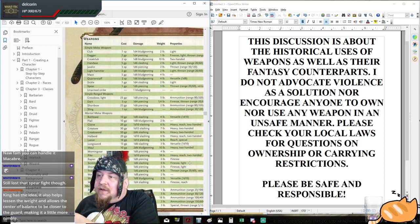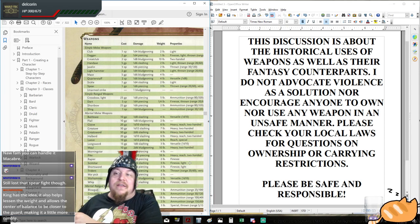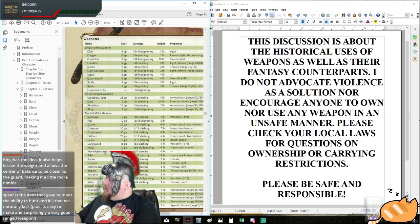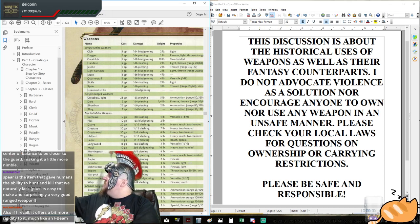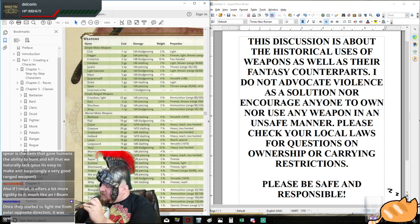King has the idea it also helps lessen the weight and allows the center of balance to be closer to the guard, making it a little more nimble. There you go. And of course, we don't want our swords stuck inside of our enemies. I mean, we want them stuck inside our enemies, but we don't want them stuck inside our enemies.